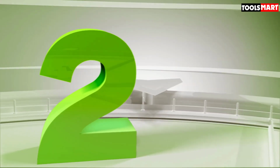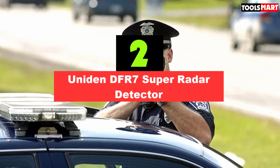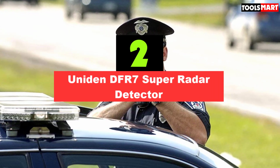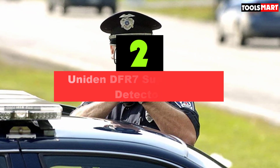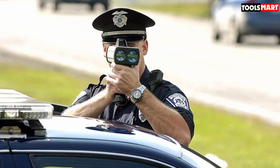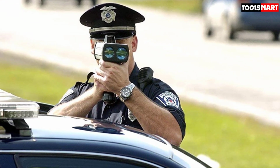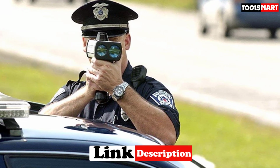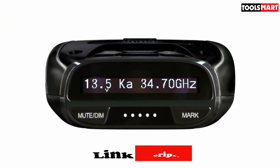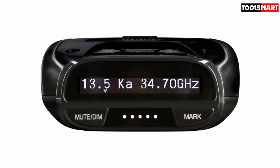Second on our list is the Uniden DFR7 Super Radar Detector. And now for something completely familiar, at the risk of being repetitive. The best budget radar detector available today is yet another offering from the folks at Uniden. The DFR7 initially went on sale in 2016, and despite repeated price drops, it continues to receive firmware updates from Uniden and remains a strong performer, even when pitted against some of the best detectors on the market.